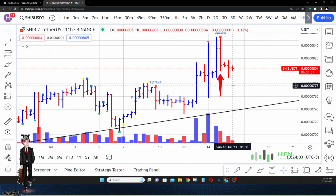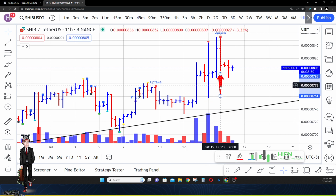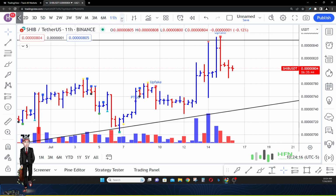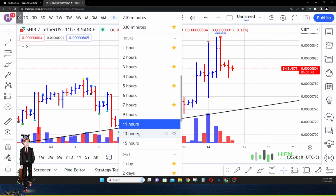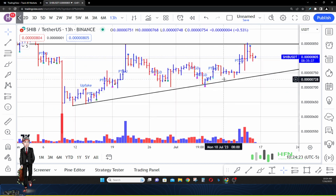This is where the beginning stages of weakness started. Well, it actually started here on this 11-hour price bar, and it definitely bled through again. So this market is not massively bullish right now. We're not seeing price in Shiba Inu give us some strength. We're not seeing it on multiple time frames. Here it is on the 13-hour chart. You guys can see that the market here is definitely giving us some weakness.